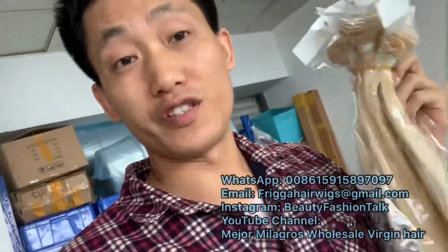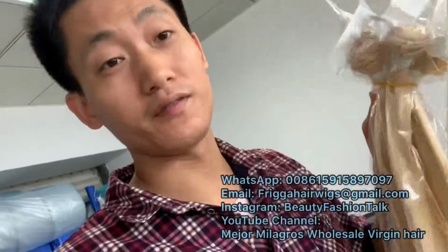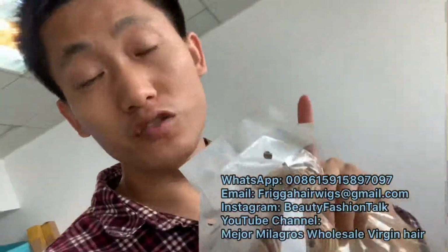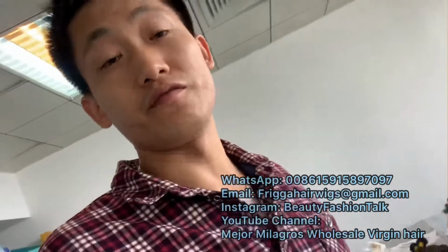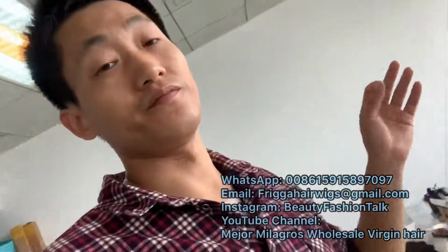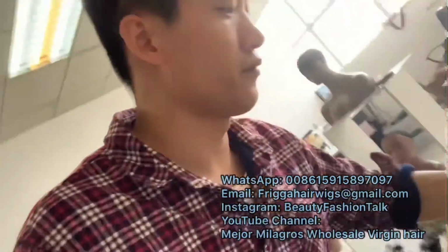This one, I always tell people, don't judge the person by his look. So it's the same meaning: don't judge the hair by its look. Because many vendors use Photoshop to make the photos very nice looking on their stores. So don't judge the hair by its look.